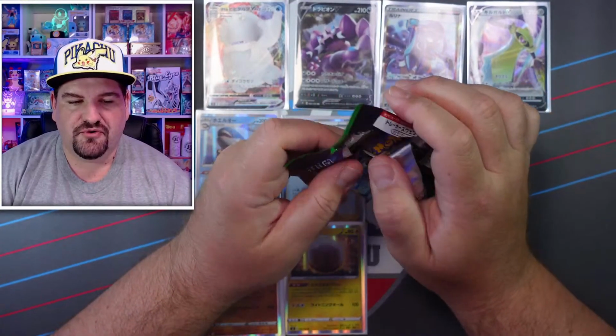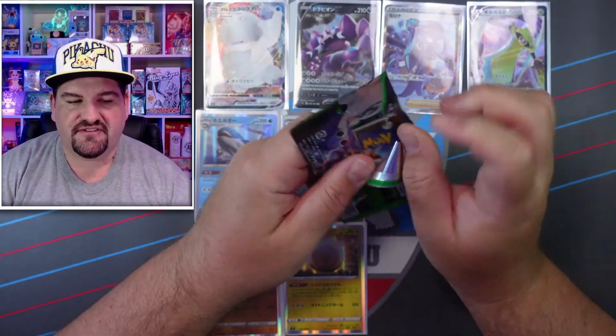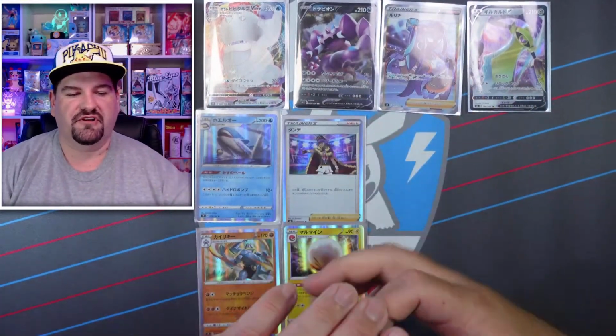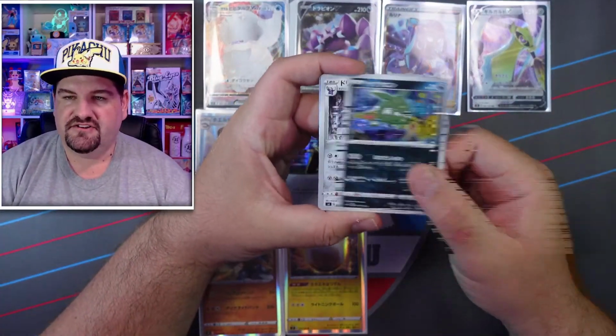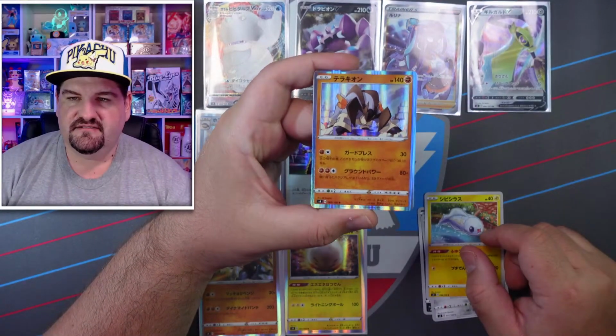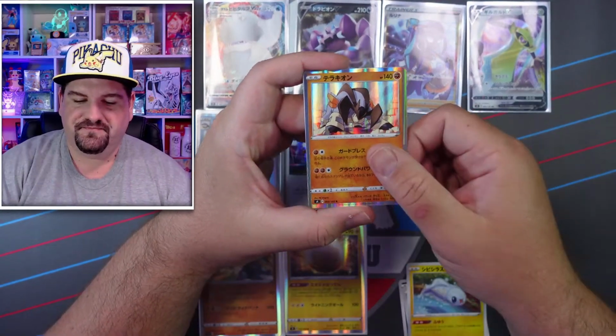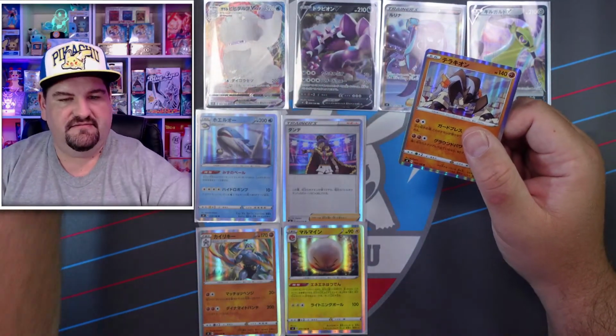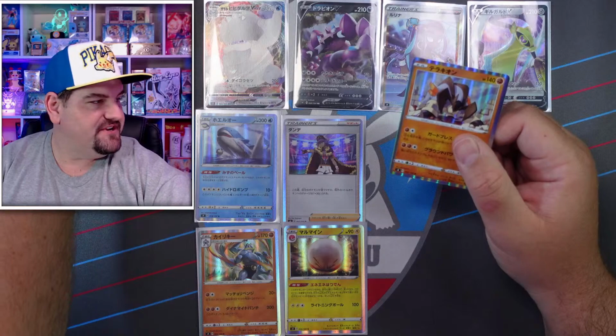Electrode actually looked cool. I like it. I like that Electrode. I like the Voltorb too. Both of them look nice, I think. There's a little garbage thing. That's a really cool looking holo. And a fish. Got a fish.